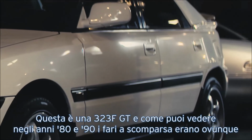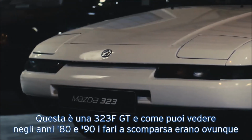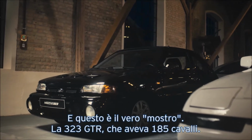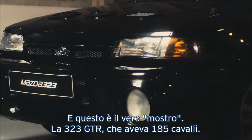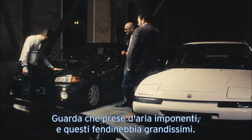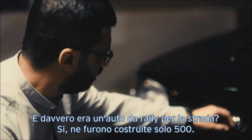This one is a 323F GT. And as you can see, in the 80s and 90s, pop-up headlights were all the rage. And this is a real beast, the 323 GTR, which had 185 horsepower. Look at these massive air intakes and these huge fog lights. And it really was a rally car for the road, this, wasn't it?